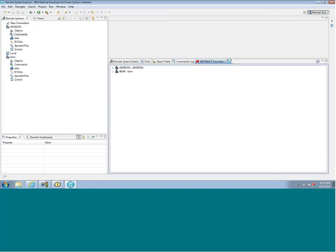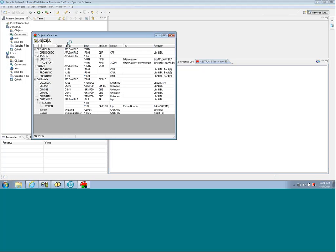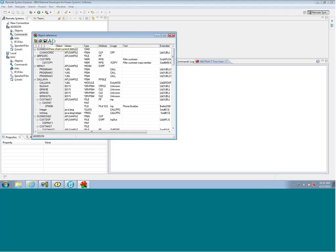Well, if I refresh that and go into the system, it's going to ask me to sign on here. It's a secure system. Hopefully I typed that right. Hey, look at that, success. And what do I see? Well, same things I saw before. I can go into the object references for the whole APL sample library. I can do the flow chart. I can do the subset, all of that information that I showed you from the iNavigator is all now here, except everything is all right in one place.